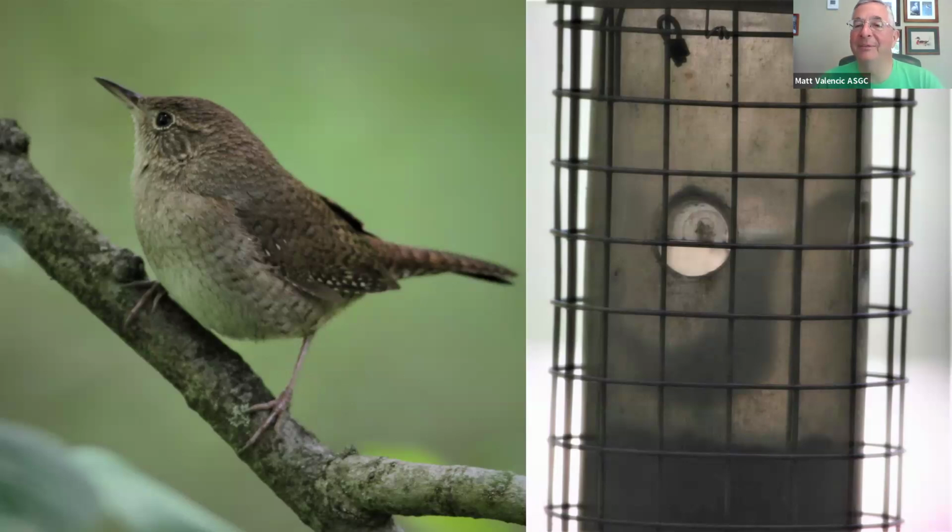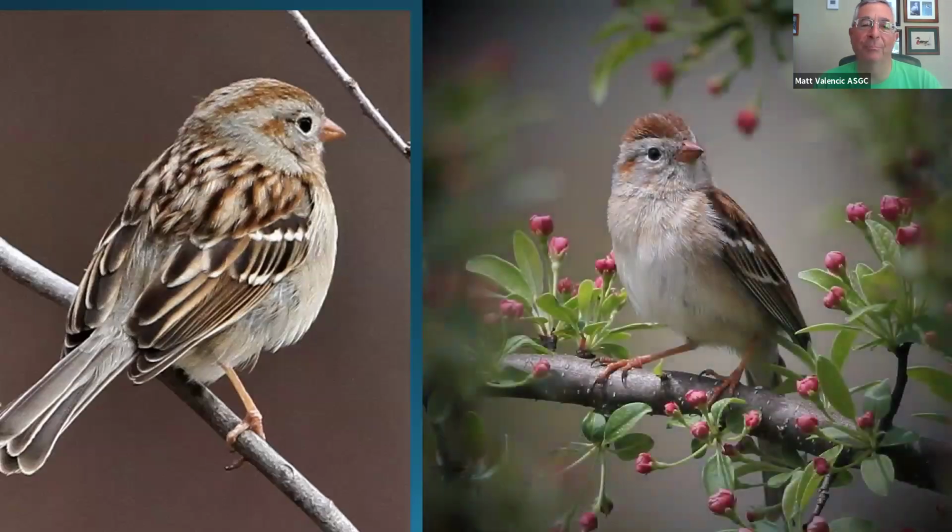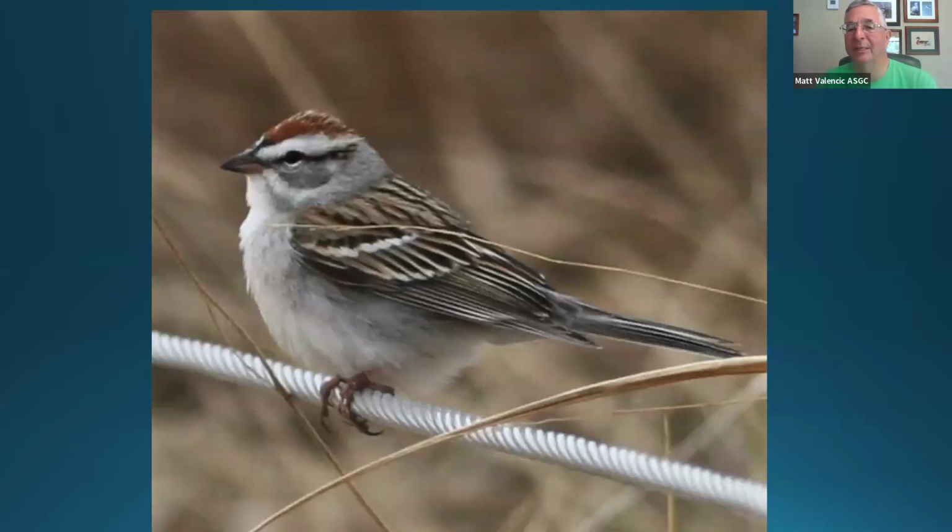So back to sparrows again. Now we've got the field sparrow showing up in April. Just a real pretty little bird with a little drop, what they call a bouncing ball sort of sound is how they describe the song there. The winter American tree sparrows are supplanted with the chipping sparrows in our environment now. So they both have a little bit of stripes. They're different colors, but they kind of swap out there in the month of April.